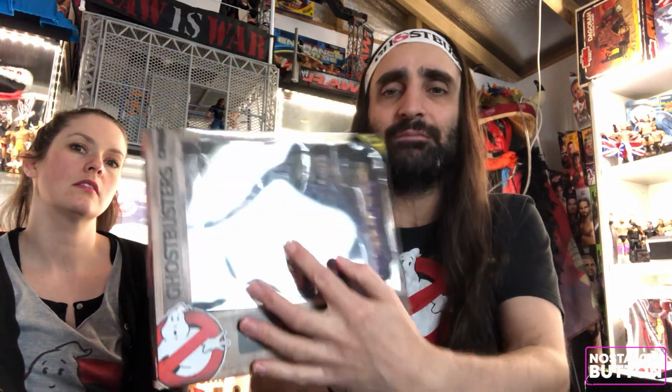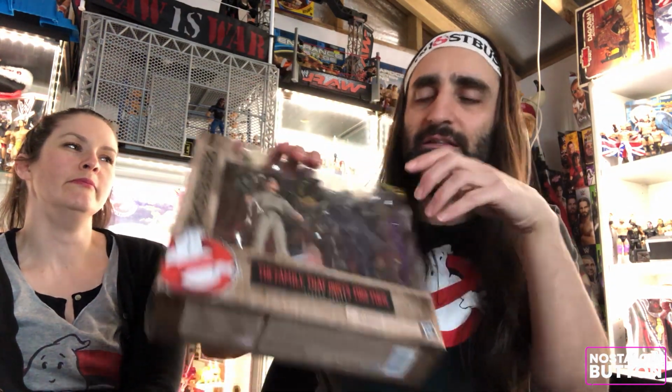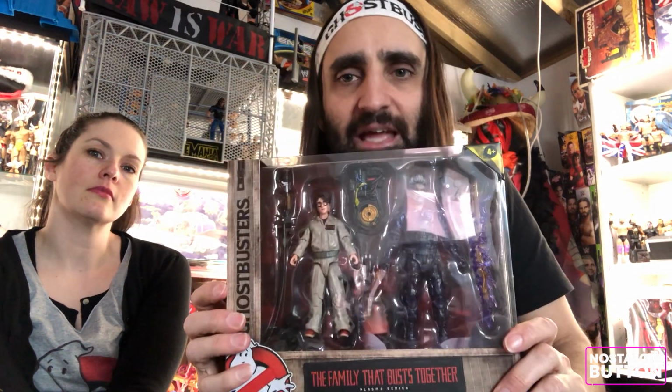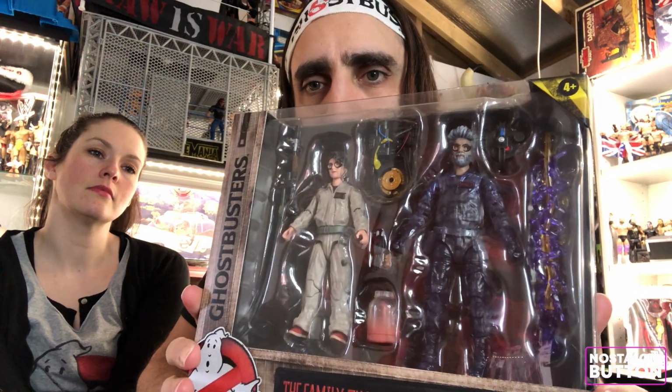Obviously, a PKE meter. It comes with a detachable proton pack, so you can kind of pretend she's fixing it down in the basement there. A proton stream as well, and the proton neutrino wand. And down the bottom there has that terror dog piece. Such cool artwork on this box. I really love the way the figures are actually presented in the box as well.